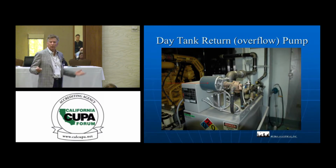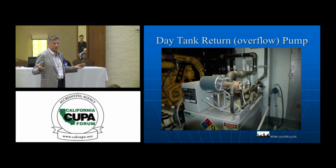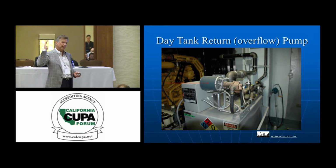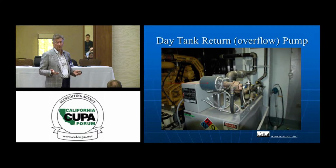Just to put it in here, this is a return pump. Sometimes you'll see a return pump, sometimes you won't. You see a return pump when you either have to travel a long distance or you have to overcome an elevation to get back to the underground or even an aboveground tank. More preferable is just gravity return or overflow. So if the day tank comes up and it overflows, you just have gravity flow back.